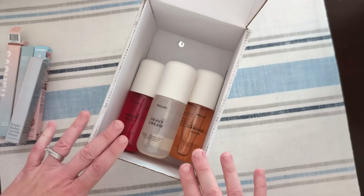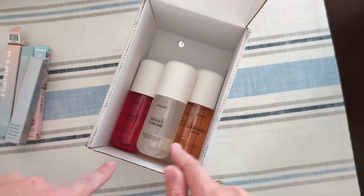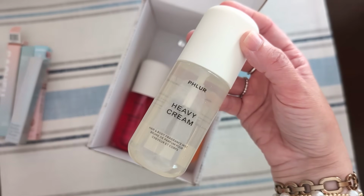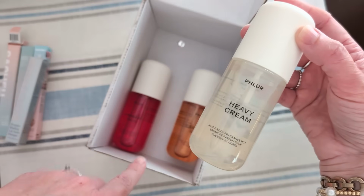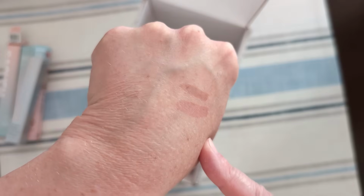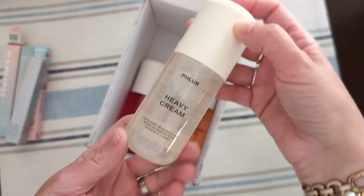Next up, I ordered some fragrance mists from Phlur, and I've been wanting to try some of these for a while, but they just released this one, Heavy Cream, and that's what made me pull the trigger. I wanted to try this so badly, and then I ended up just getting a couple more that I wanted. By the way, those lip stains were on my hand for not even a minute, and they already left a stain, so far so good.